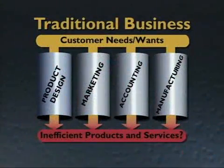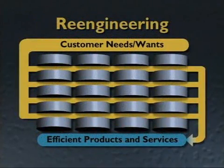In traditional business, customer needs tend to flow through a company's rigid functional divisions in isolation from each other and often result in inefficient products and services. Reengineering gets departments to work together so that the new workflows often slice right through departmental boundaries, resulting in efficient products and services.